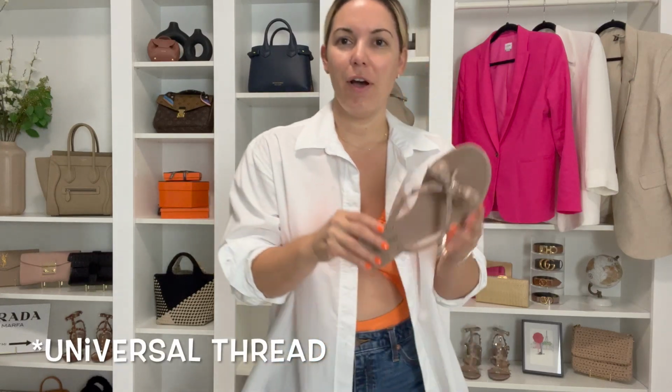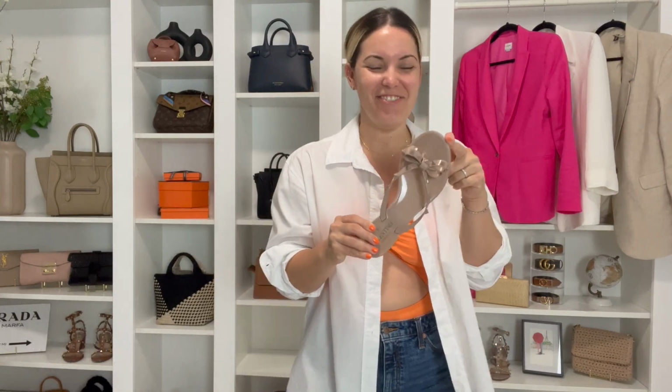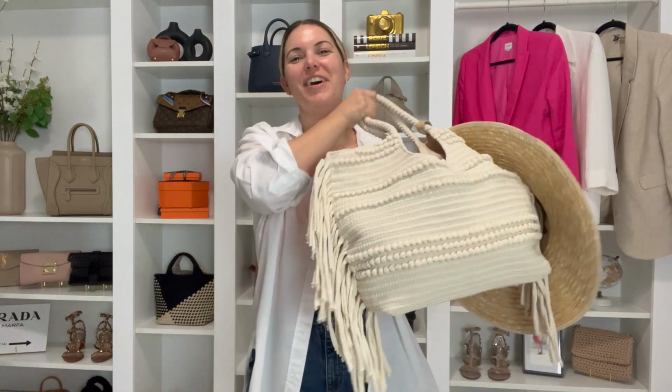And then for the bottoms, I always like wearing shorts just because you never know when you're gonna need to get down, especially for a road trip. These are super old from Target, but I do believe they're Levi's. Now for shoes, of course, my handy dandy Valentino rock studs. And then for today's beach bag, we do have this one here.